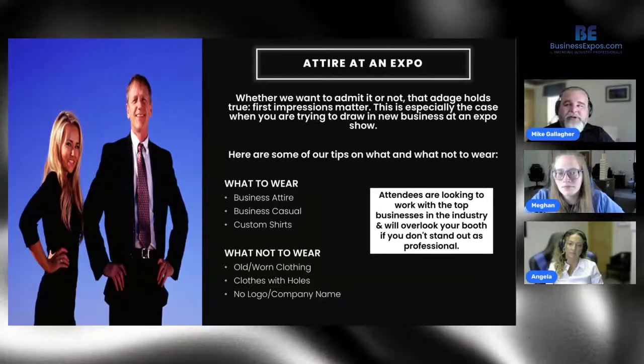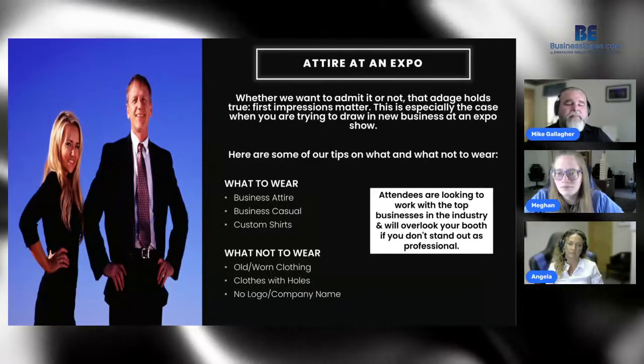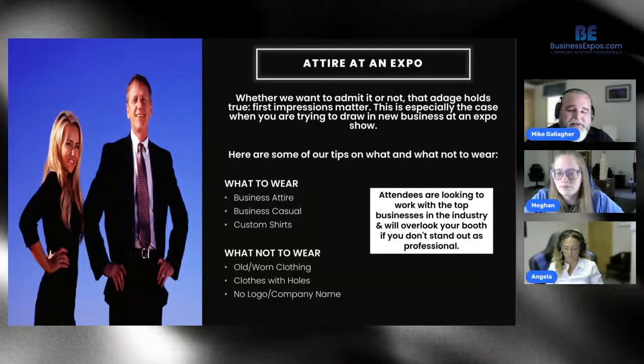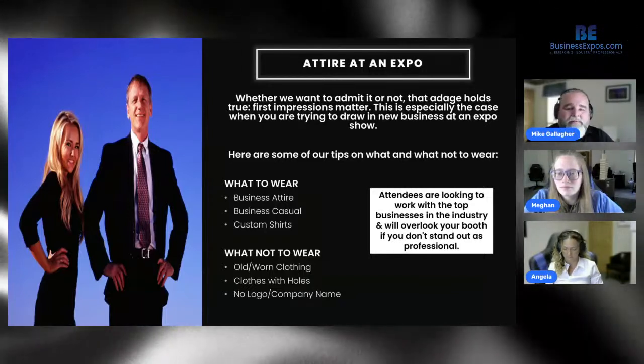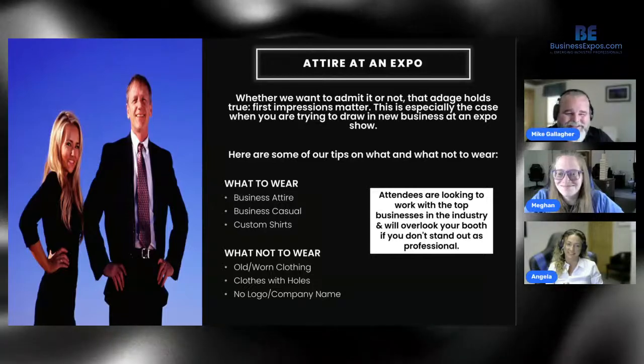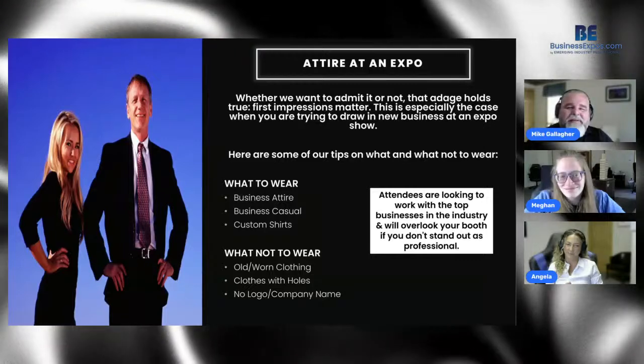You know, always try to be branded. Always try to have a logo on you. Super important, if at all possible. They're looking to work with the top businesses in the industry, and they'll overlook your booth if you don't stand out as professional. Because they're about to give you a bunch of money. They don't want to give it to somebody that doesn't know how to dress themselves. I don't think we really have that problem too often on the floor, though.